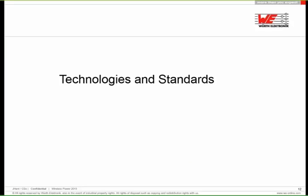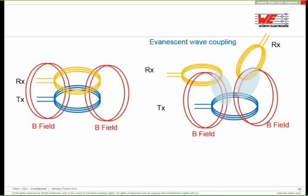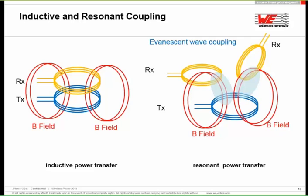Now some words about technology and standards. At the moment, commercially, there are two technologies in the market. On the left-hand side is the inductive power transfer, means the classical, you bring two coils together. One is the transmitter coil, which supports with the energy, and the receiver coil picks it up in the magnetic field. This means you take a transformer, cut it in the middle, have the primary coil as transmitter and the secondary coil as a receiver, and you have an air gap in between.